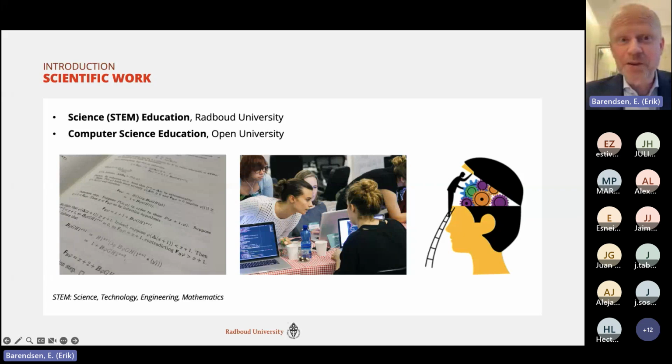But still, it's nice to connect the two, because knowing how learning works also requires that you know how science works. So I think this is a nice opportunity to connect both of my fields. So for science, we also read STEM sometimes. STEM stands for science, technology, engineering, and mathematics.